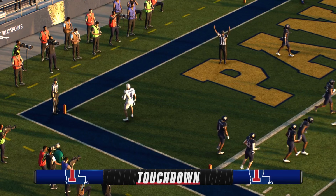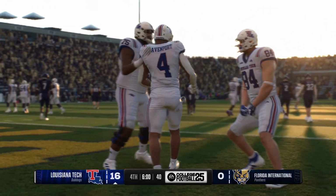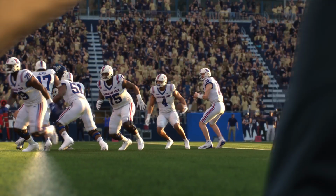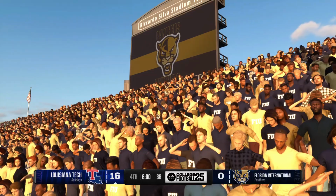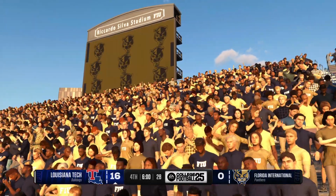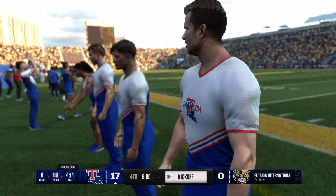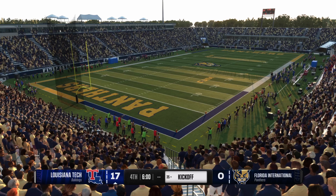Got some room, headed to the goal line, and he rolls into the house. Touchdown, Louisiana Tech. And the running back was not going to be denied on that play. He had a hole, he saw it, he put his foot in the ground, and that was pay dirt. Lining up to tack one more onto that lead. And that extra point is a big one as they now have a 3-possession, 17-point lead in the fourth. Louisiana Tech, 17. Florida International, 0.